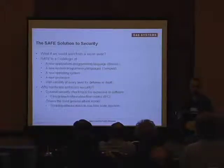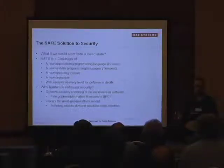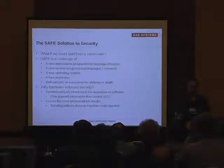And the reason we're doing that is we feel that dynamic security checking is just going to be too expensive in software. It's going to take too much overhead, especially if you're considering doing fine-grained information flow control, which we're targeting in this program. But the other benefit of hardware-enforced security is it gives you the most general attack model. I mean, theoretically, you should be able to handle things from high-level scripting attacks all the way down to more sophisticated machine injection attacks, return-oriented programming attacks, that sort of thing.